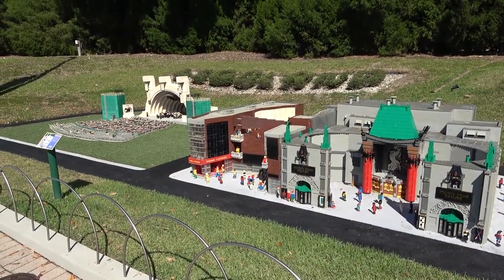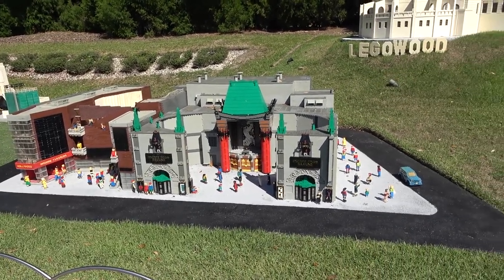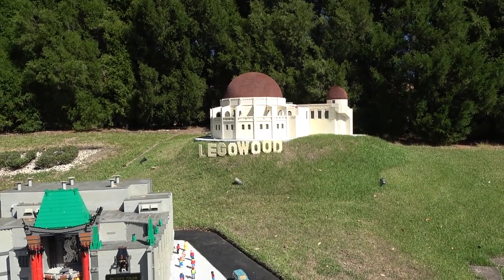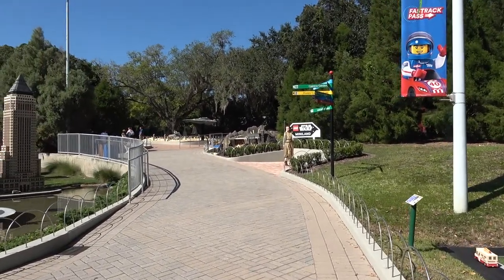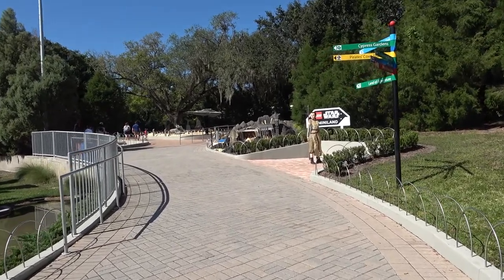Alright guys, so you can see the little amphitheater and the Chinese theater here. And you have the Griffith Observatory with the Lego Hollywood sign there, which is cool. I think that's pretty fun. But they do have a whole area of the Miniland dedicated to Star Wars, so let's take a look at that and I'll show you a few of the highlights.